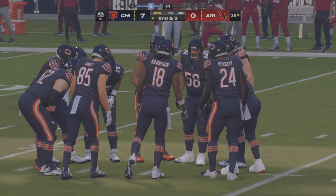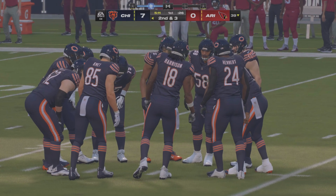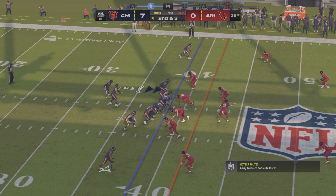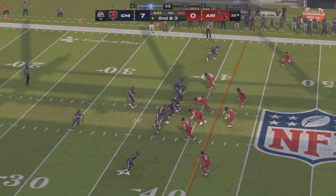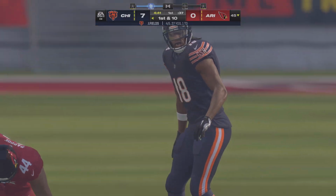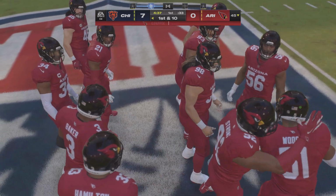Well, that's what you're looking for when you want to throw the ball downfield. You want one of those guys who can play out on the perimeter, out wide, who can not only get open, but when they're covered, can uncover themselves downfield and create catches. Looking to throw on second down, Fields. Throw left side, complete. That's Harrison. First catch for him on the afternoon, and it results in a first down.